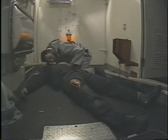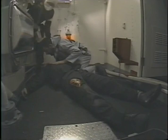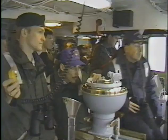The casualty is not breathing, but has a pulse. The firefighter immediately begins AR while he waits for the clearing team to arrive. Man's not breathing. The unconscious casualty is placed in the recovery position on the deck as the table is cleared to receive the incoming casualty.